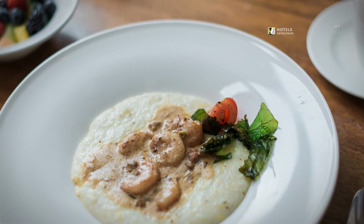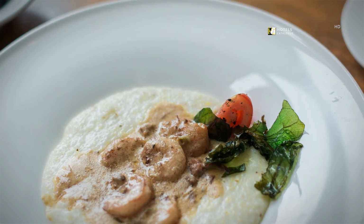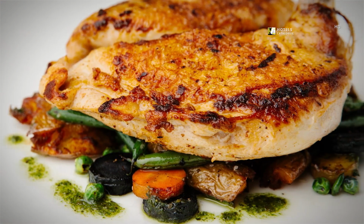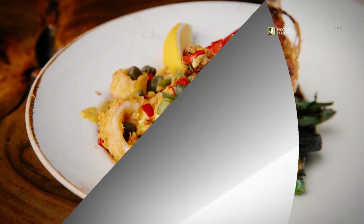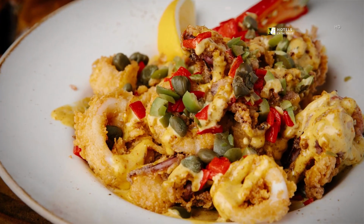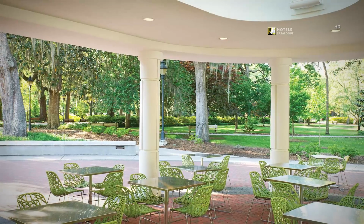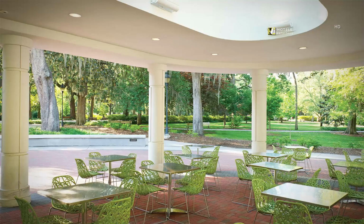For any meal of the day, shrimp and grits is a staple in the south. A dish sure to please, brick-pressed chicken with sweet peas, fingerling potatoes, heirloom carrot and rosemary jus. One of the favorites on the menu, crispy calamari with capers, harissa aioli, jalapenos and fresh oregano. Enjoy the stunning views of Forsyth Park while you indulge in a light lunch at the Forsyth Cafe.